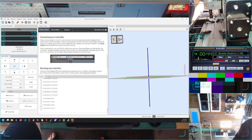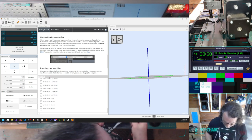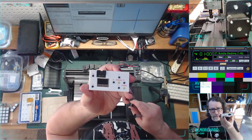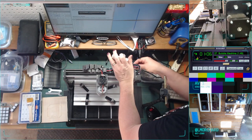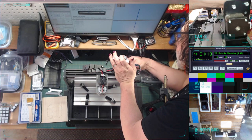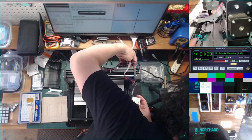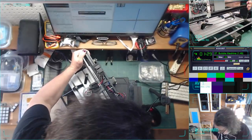Another way to control this machine, and I haven't started this up in a few weeks, so for all I know, it might be doing poorly. Another thing you can do with this is this offline controller. It's a little control panel for the machine. It can control it independently of a computer. So ideally, plug this in, turn it on. It will do nothing. Yeah, this might be a short stream because maybe my CNC machine is kaput.